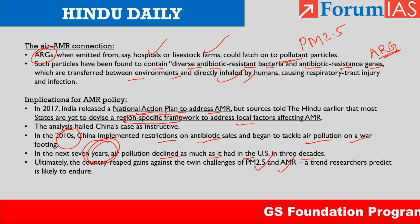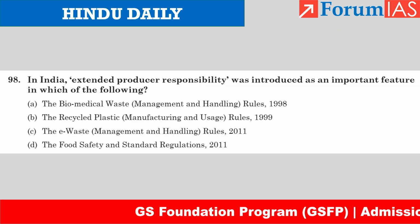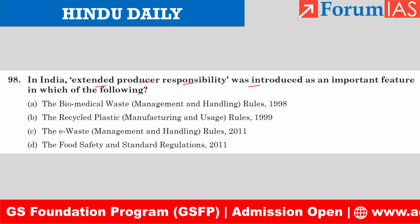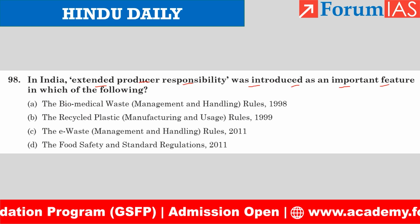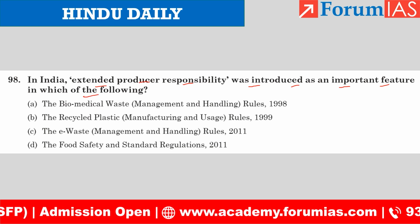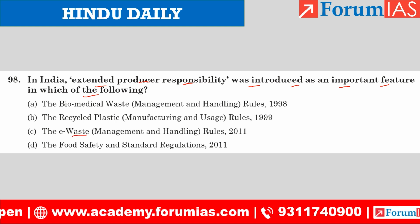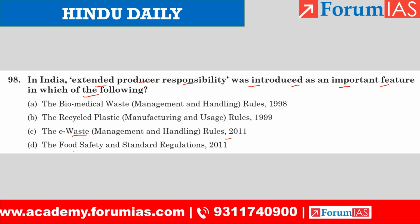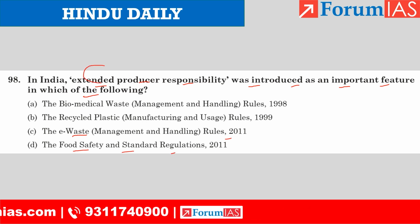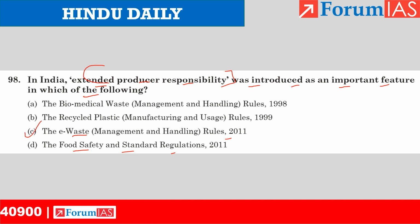Okay, so we are done with the articles. We will see some PYQs. In India, extended producer responsibility was introduced as an important feature in which of the following? A. Biomedical waste management rules, B. Recycled plastic management rules, C. E-waste management rules, D. Food safety and standard regulations. This extended producer responsibility was first introduced in the e-waste management rules.